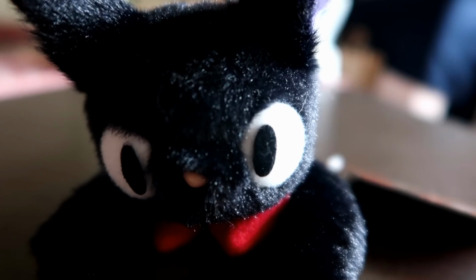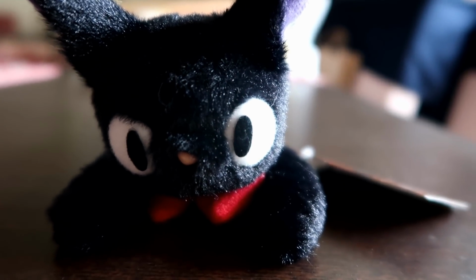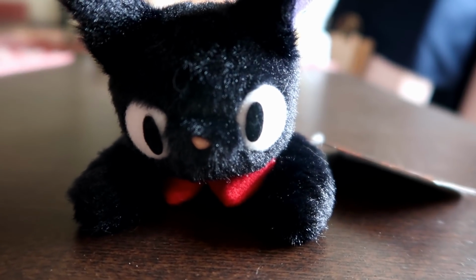So one of the first things that I purchased was this little guy. So this is Gigi from Kiki's Delivery Service. So if you've seen that movie, you'll know that Gigi is Kiki's faithful companion.